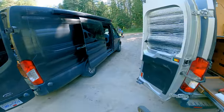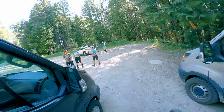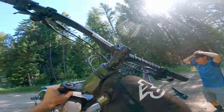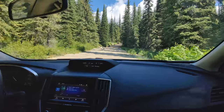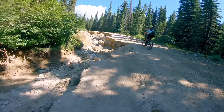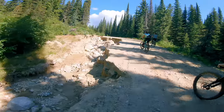Our first destination was Goose Creek Trail. Along with our van life friends Antoine and Isabel, we're also joined by our friend Ken, who lives in the nearby Nelson. And to maximize the riding we can do in one day, we're going to shuttle up. Except there seems to be a problem. It turned out the road was washed out and we had to pedal up the rest of the way.